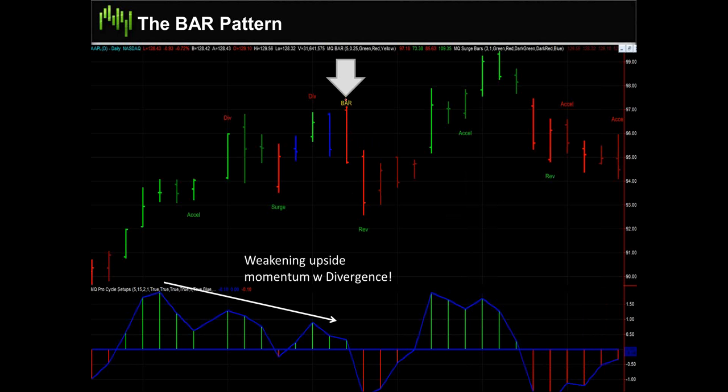So we've got the bar pattern right below the white arrow here, and notice we have a DIV there. It's a divergence right there, and then we have our bright red surge bars. So right after that, I'm seeing that selling is coming into the market. Surge bars are saying heavy selling is coming in. It tells me I'm on track with my bearish or short position, and I want to hold it as long as that happens.